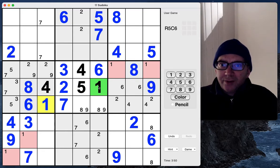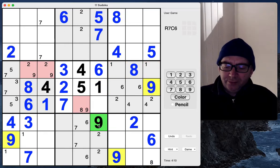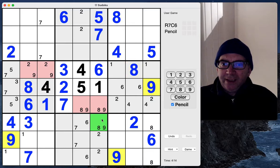And look at that, I've just noticed something here. One, two, three, four, five, six, yeah, this cell here is actually quite restricted all of a sudden. It's a 1, 2, 3, 4, 5, 6, 7, so there's another 8-9 here. Oops, just noticed that we've just got an 8-9 pair now also in this row, in this column.